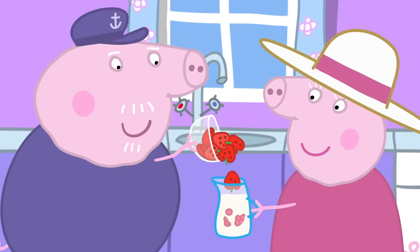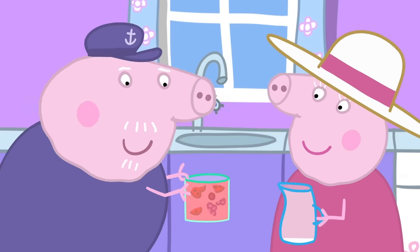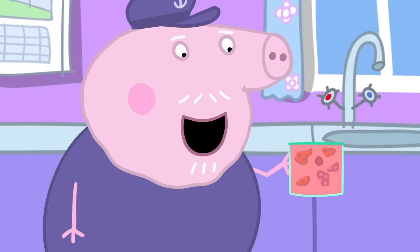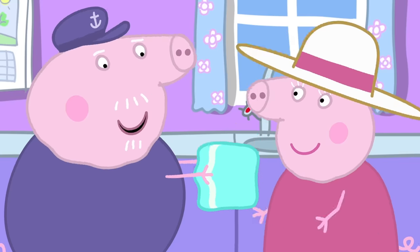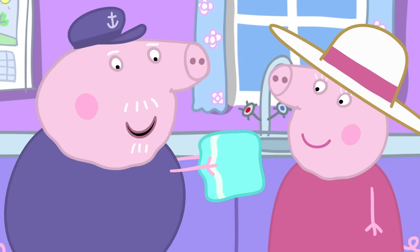In they go. Then we pour all our ingredients into a freezer bag. Now we need to make it very cold. Ooh! We'll put the ice cream bag into this bag full of ice and salt. And wrap it all in a towel. Now for the fun part. We shake it up and down for 5 minutes.